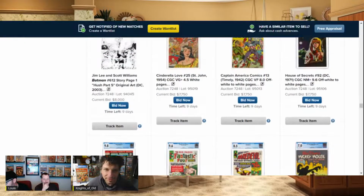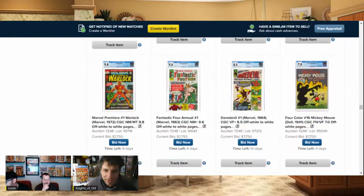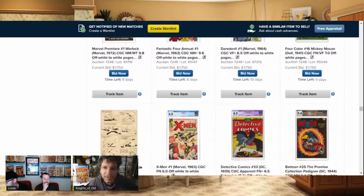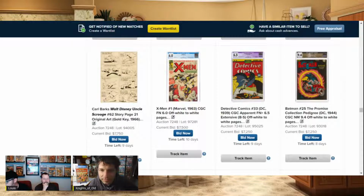Geez. Yeah, I didn't have any indications why. What the hell looks wrong with it? Nothing. Nope. I don't care about the Mickey Mouse. I have the comic link if you want to jump. Oh wait, let's look at that Detective. Oh, the 33. But it's totally all messed up.